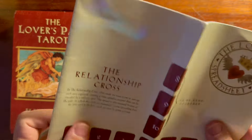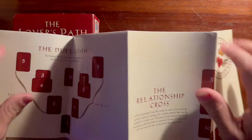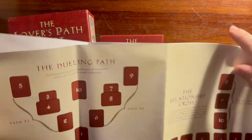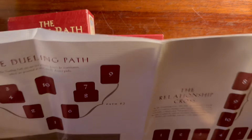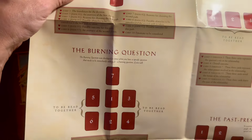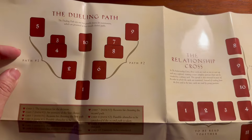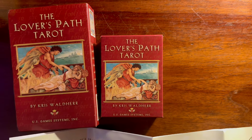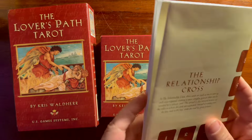It doesn't come with a book. That was disappointment number one. Then it comes with this thing here, which gives you spreads. It's really huge, so it doesn't fit into the camera, but as you can see, it has different spreads. Is this helpful? No, not really. You can find this sort of thing online, so you can Google this.